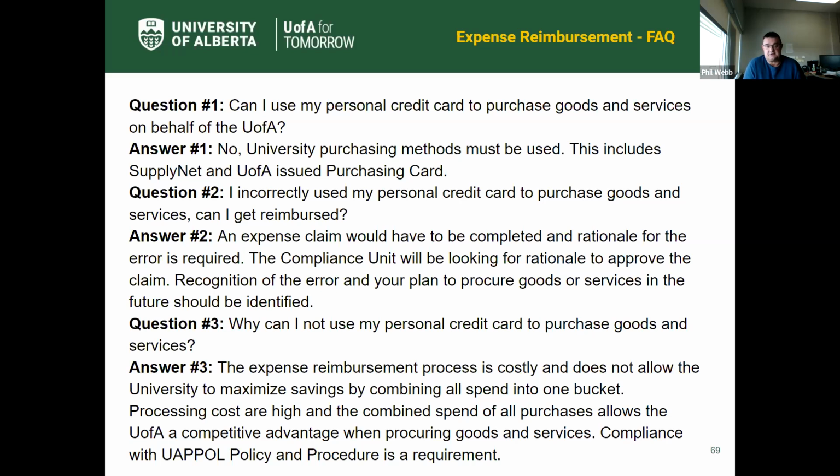So we do recognize it does occur. People make mistakes. However, we want to know that you've got a plan in place to correct this and get a university issued purchasing card, so that all purchases go through our system, not your personal credit card. Why can I not use my personal credit card to purchase goods and services?